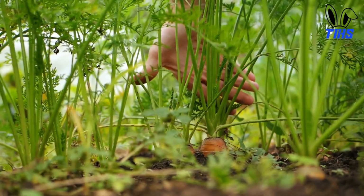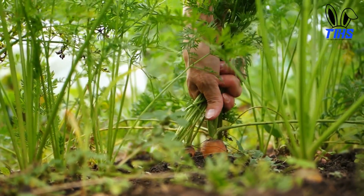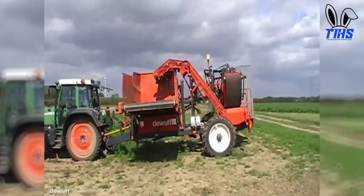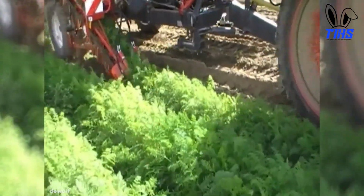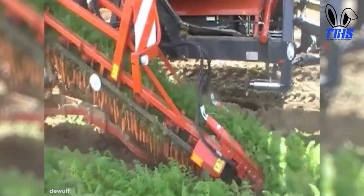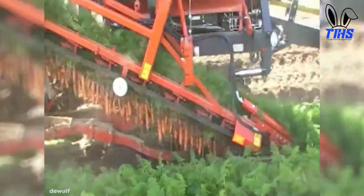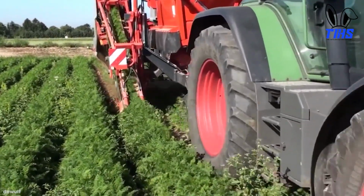A number of popular vegetables grow beneath the ground, and it used to be an enormous task to pull each one out individually by hand. But a machine like the GBC-1 makes this laborious job a thing of the past. Pulled behind a tractor, it digs into the ground around crops such as carrots and loosens them from the surrounding soil.